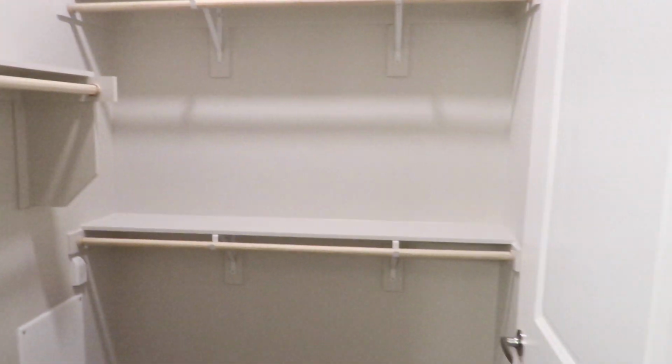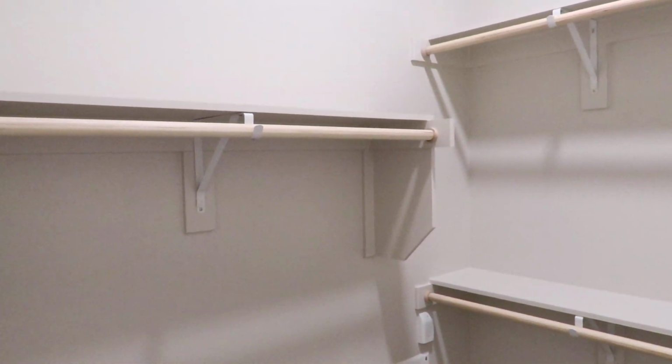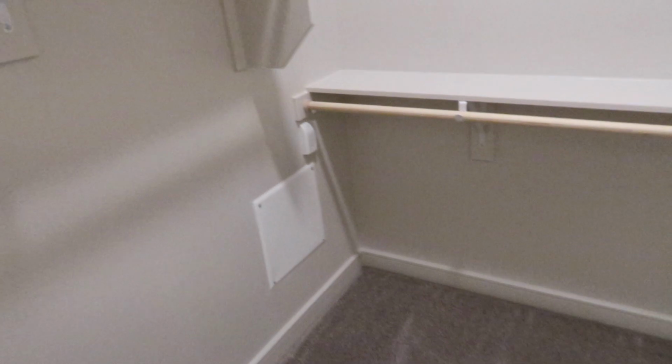And then through the bathroom is my closet. So this is a good amount of space. My last closet was literally tiny. I had clothes in different rooms, in different spaces. It was a lot. So all my clothes should be able to fit in here.